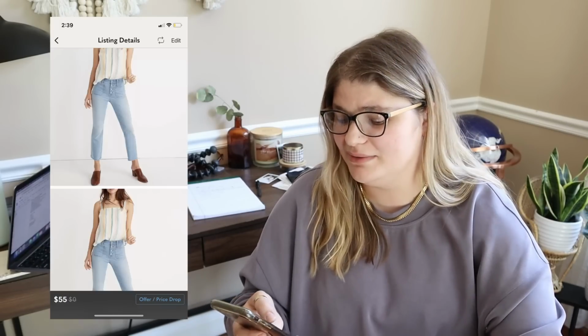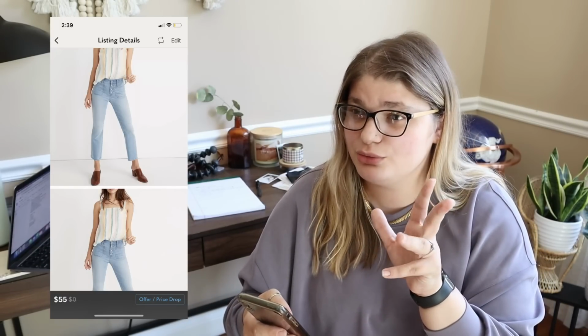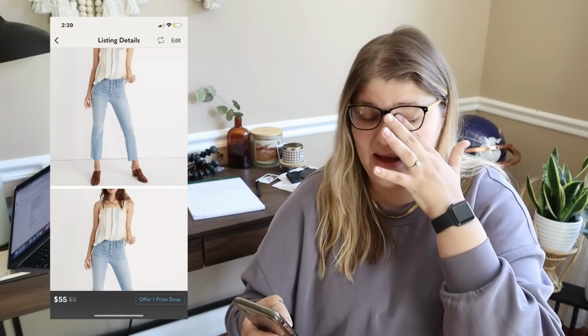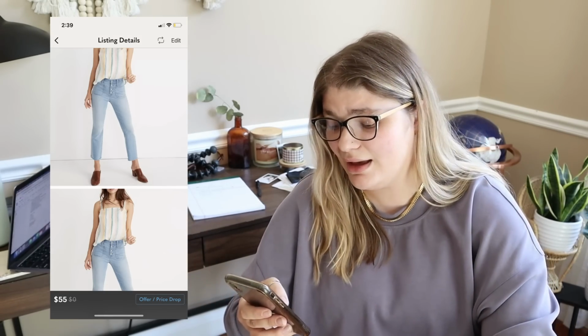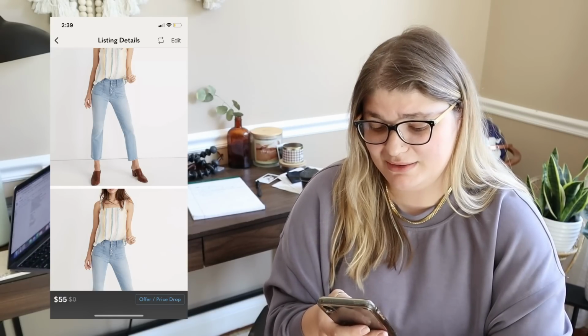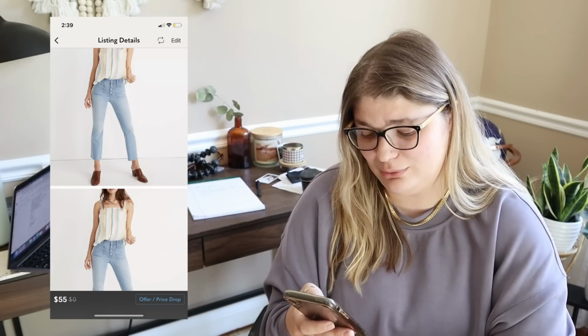The next thing that has not sold is this pair of Madewell jeans, which I am surprised by. They are a smaller size. I think they're 25 or 26. But they are so cute. They have this button fly, and then they kind of have a little bit of a flare to the leg. They are really cute, so I'm a little surprised that those ones have not sold. But I mean, the Wrangler ones I just sold as well, and I thought those would sell quickly.